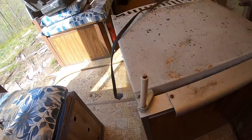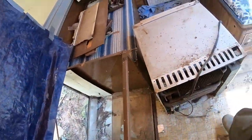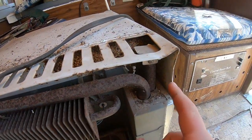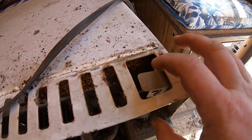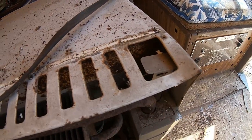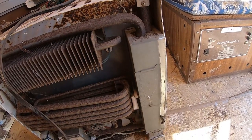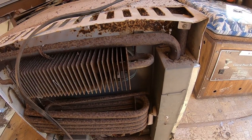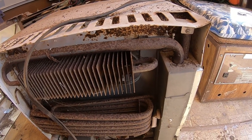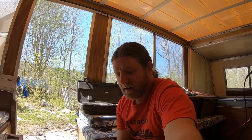We never could get it to really work on propane because I am 100% positive that this chimney right here, I don't know if you guys can see that, is probably completely plugged up. I'll take that cap off there, and I bet you that chimney pipe is completely plugged up down in there, with probably mud daubers' nests and spiders' nests and everything else. So now that I can get to it, I'll get that apart and we'll clean this thing out, and hopefully can get this thing to work again.